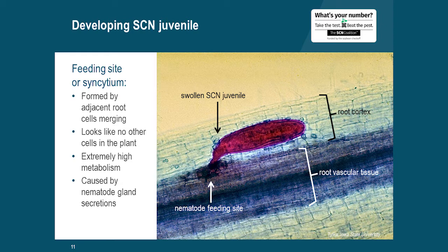This feeding site, the technical name is a syncytium, and it starts out with one living plant cell, and then it merges with adjacent living root cells to form one big cell called a syncytium or feeding site. And the amazing thing is when it becomes a syncytium, it looks like no other cells in the soybean plant. So the nematode goes in and changes a single plant cell to recruit cells from around it. They all merge together and they form something new that doesn't exist anywhere else in that soybean plant. And that cell, or syncytium, has extremely high metabolism, presumably to feed the nematode.